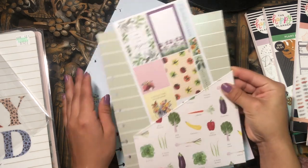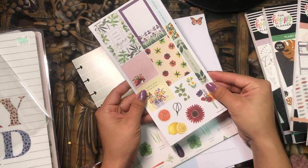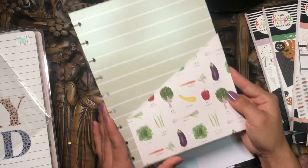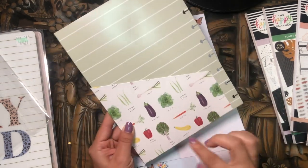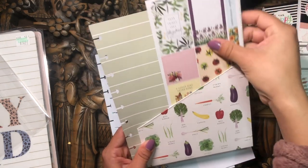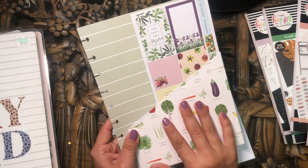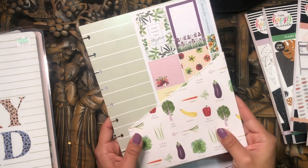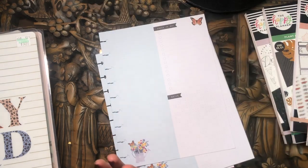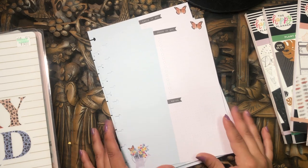And then it came with 1 sticker sheet of super cute stickers. Really happy with that. And also this adorable folder with these really cute vegetable designs on it. So really happy with this. I'm definitely gonna be using this in my gardening section of my Franken-planner. So happy to have this. And then the last thing in that accessory pack was a stack of paper.